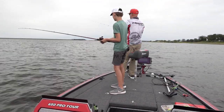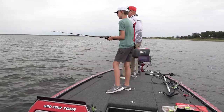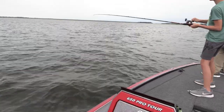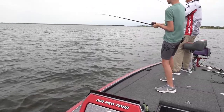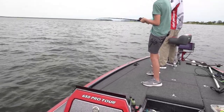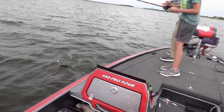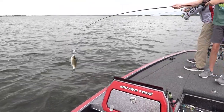I think I got him. You got one? Yeah. There you go. Is he fighting you? Yeah. Oh yeah. Oh, I got one too. We got doubles. Reel him in, Bubba. Go that way with him if you can. Oh, that's a nice one. Oh yeah. Caught that one jigging it off the bottom.